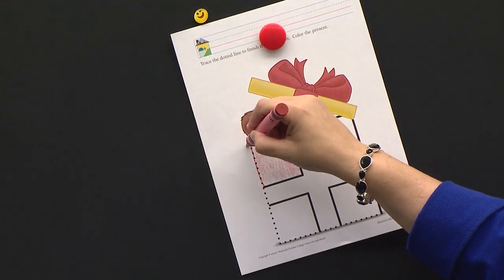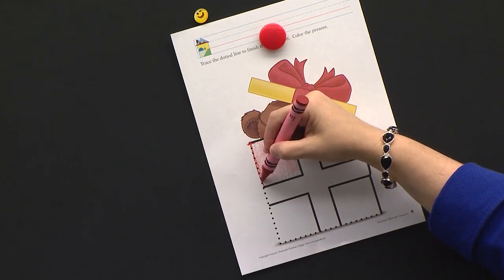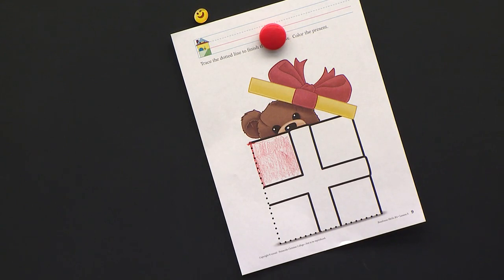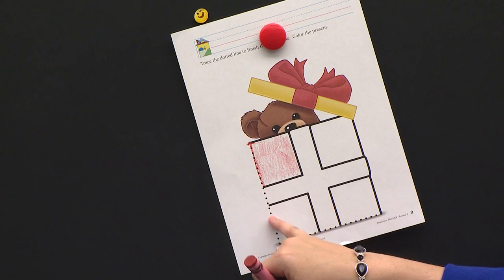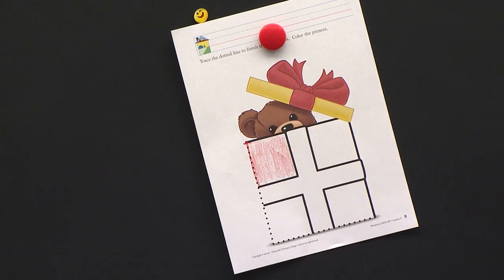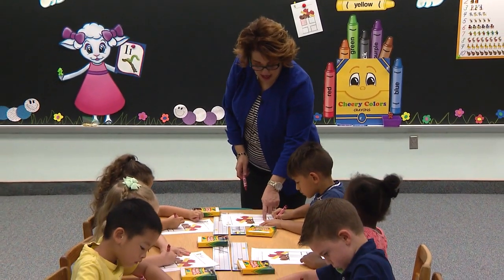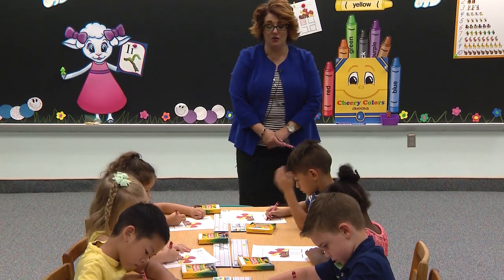And now we're going to begin. Go down the dotted lines to the first black line. And then stop. You're not going to go all the way down. Look at Mrs. Stewart's paper. I didn't go all the way down. I stopped at that black line. And then I color in my first square. Do that now. Color in your first square. Color it in red. I stopped at the black line, and then I colored that in red. I didn't go all the way across.